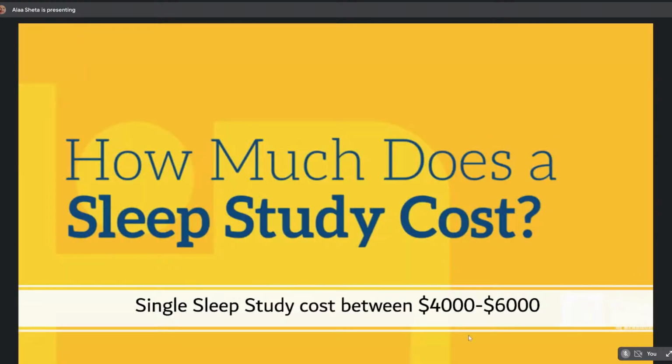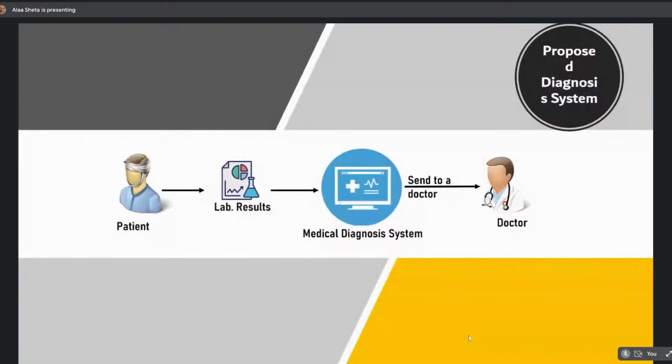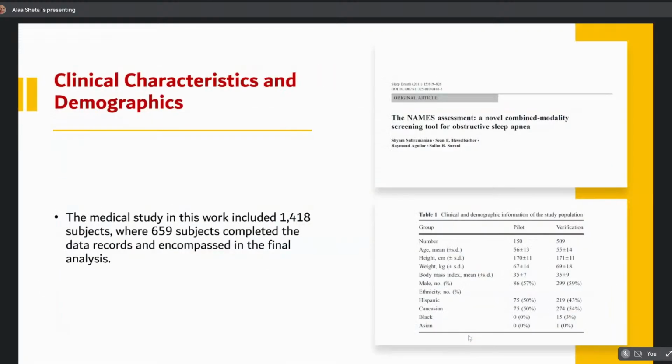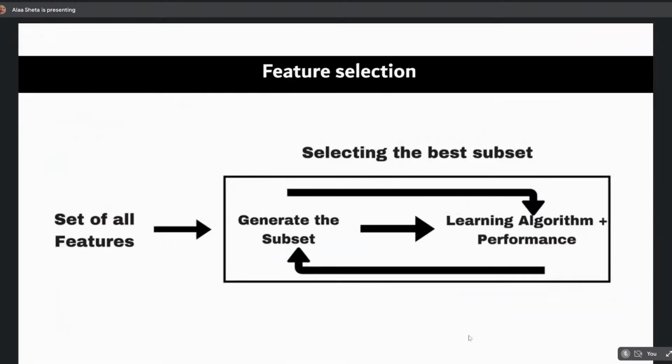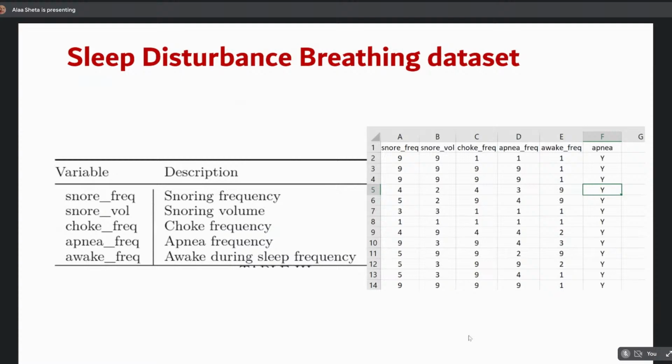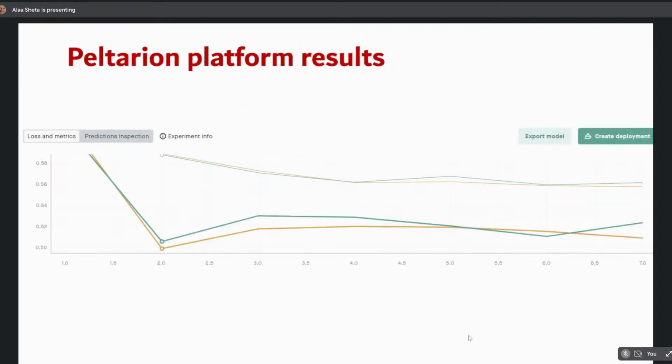So that's the problem, and here is the data set that we collected. As I mentioned, we have many things. So these are our previous results. We were using traditional machine learning, like logistic regression and artificial neural networks. And then I tried some questionnaire data, so some simple cases. This is numeric data or classes, and I tried it using the platform. So here is the result.